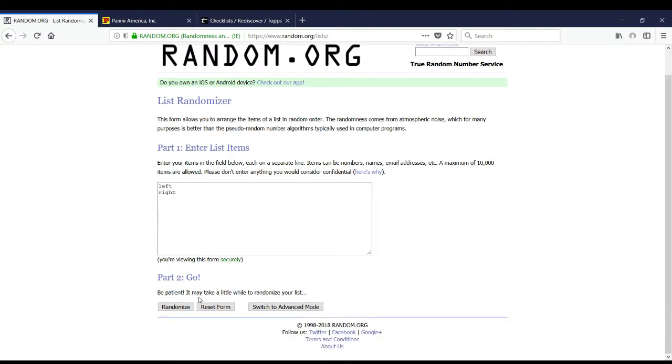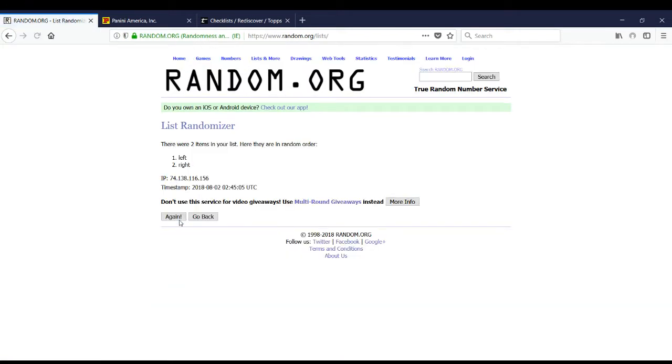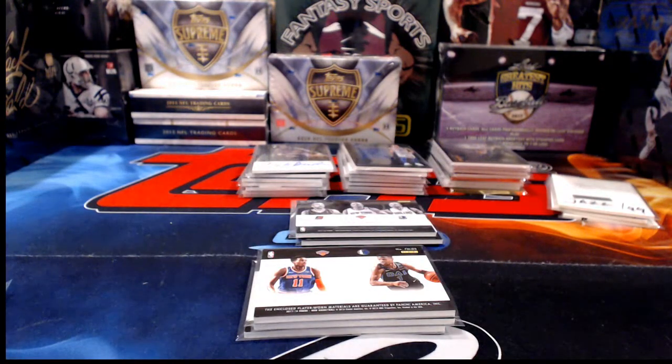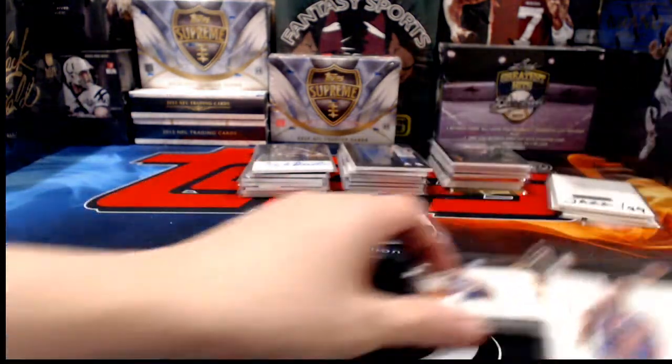So remember, only the third time counts. So ignore this first time. Ignore the second one. Here is our third and final. And there you see our 3 times, our date and time stamp. It comes up to the left side of the card. So let's take a look at what that means for everybody.